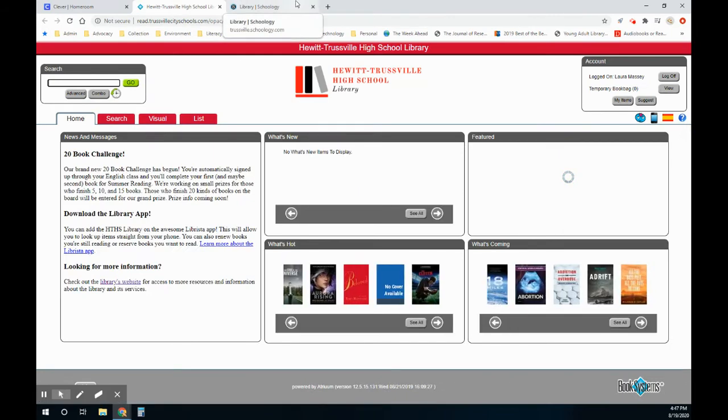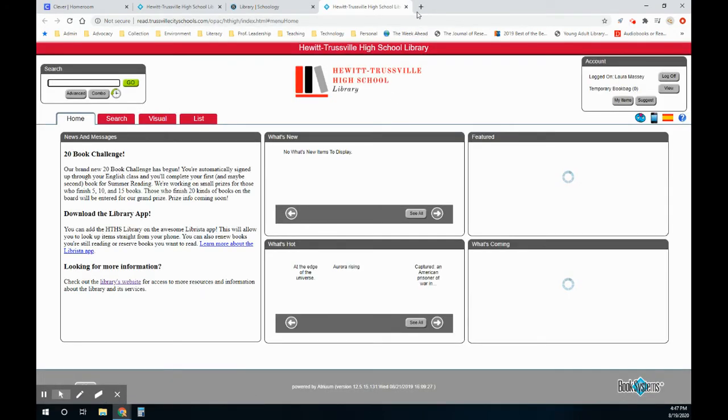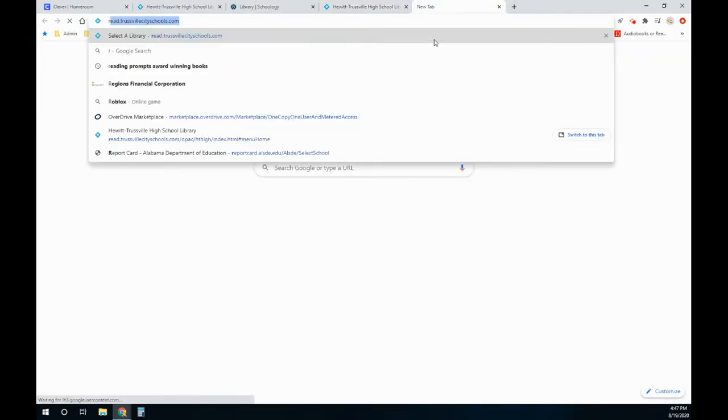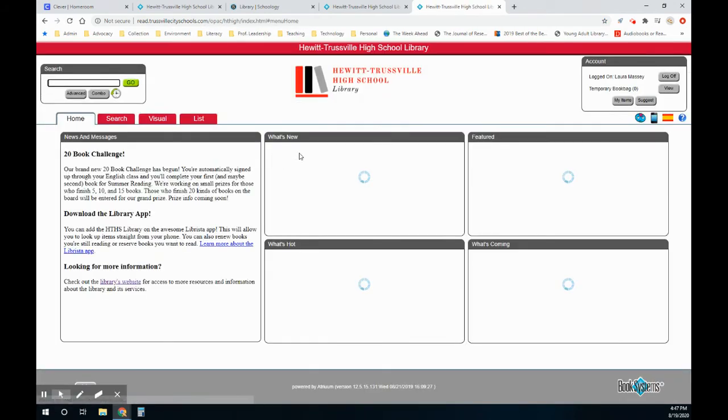Another way that you can get there is in your English class, you should have a library folder that has this Bitmoji bulletin board that has my Bitmoji on it. And if you click reserve a book from the HTHS library, that will also take you to the catalog. And as a last-ditch effort, if you need to, you can type in read.trustfulcityschools.com and click the display link for Hewitt Trustful High School. And that will also take you to the catalog. There are so many ways to get here.